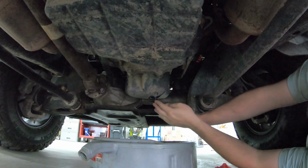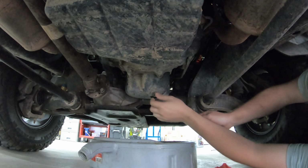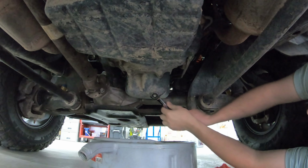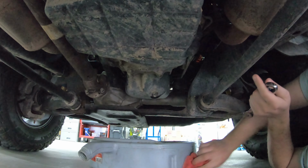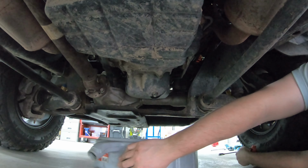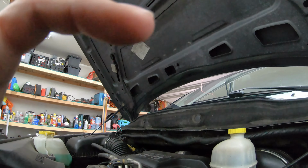Now we're just going to tighten this up. Again, like I said before, you don't have to go crazy. You just tighten it. So I'm gonna go like that, boop, boop, boop, and that's it. Okay, it's tight, it's not coming off. It's not so tight that you can't get it off later when you want to. Get your drip pan out. Get yourself out. So now we're coming to the top of the engine bay, of course.